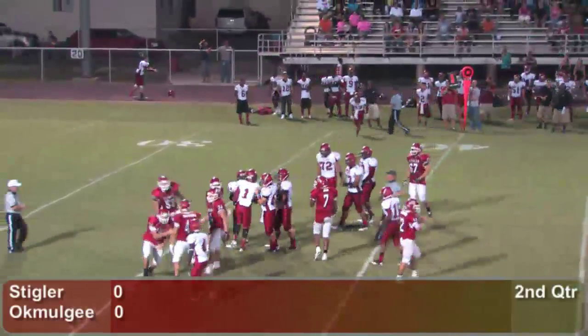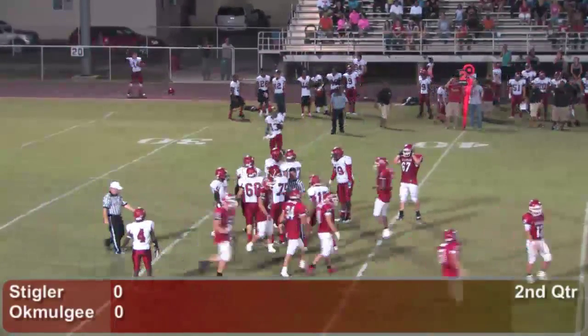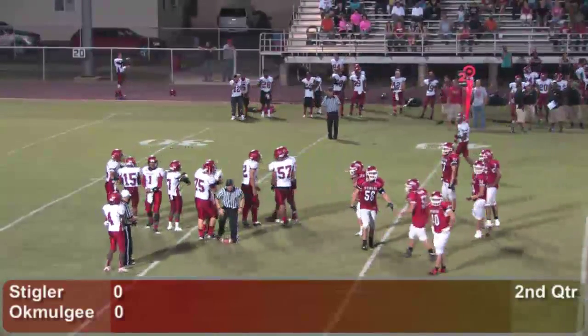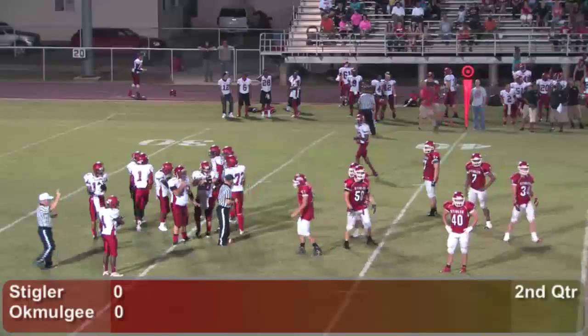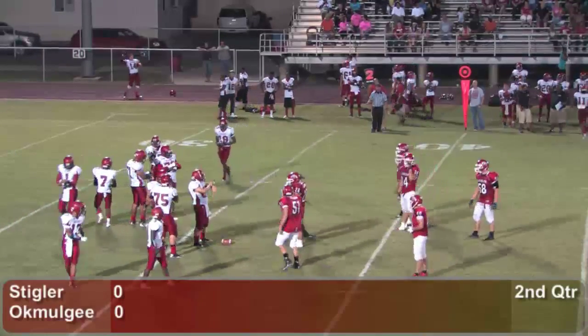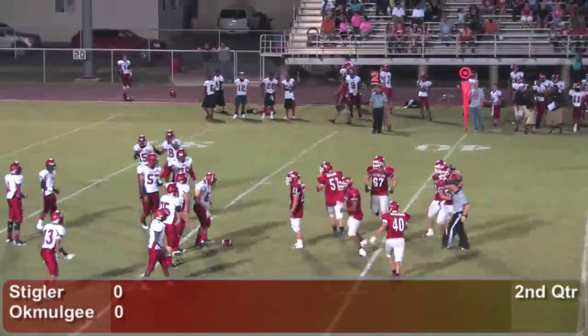Another sack on the quarterback. Michael Miller this time gets in behind the line of scrimmage and drops the quarterback, Bell, for a 5-yard loss. So it'll bring up 2nd at about 14.